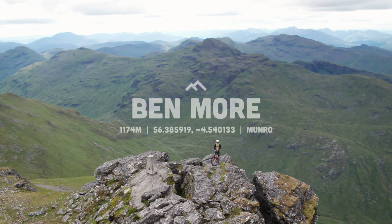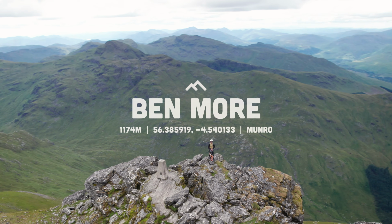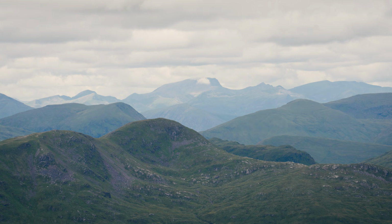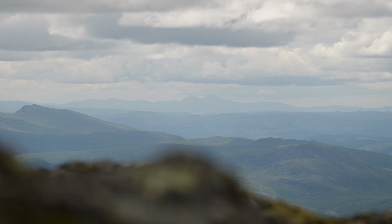Made it! We got to the top and the views had actually gotten better than when we were on Stob Binnien. We could see clearly Ben Nevis. It was just a glorious day to be in the mountains.